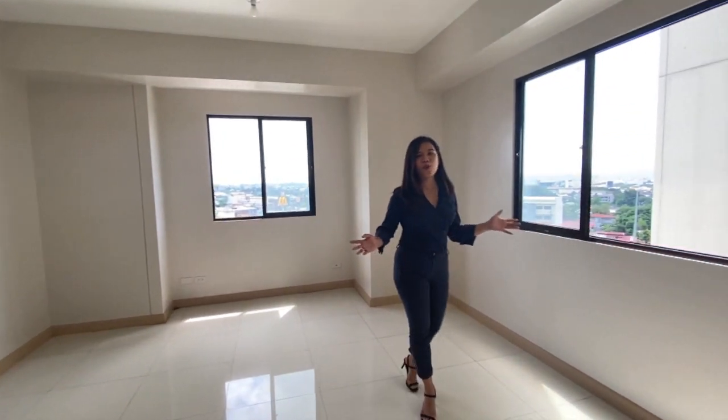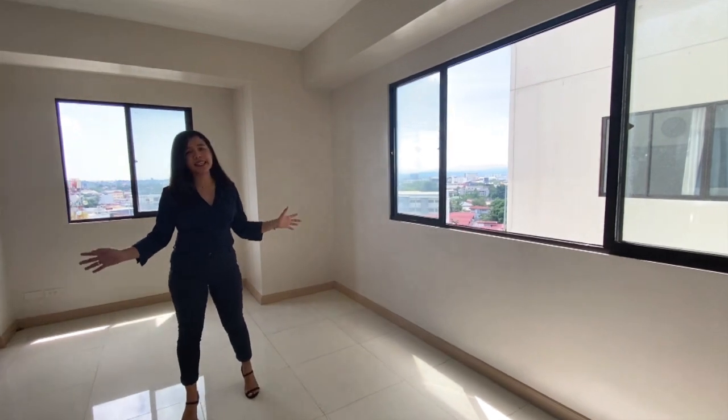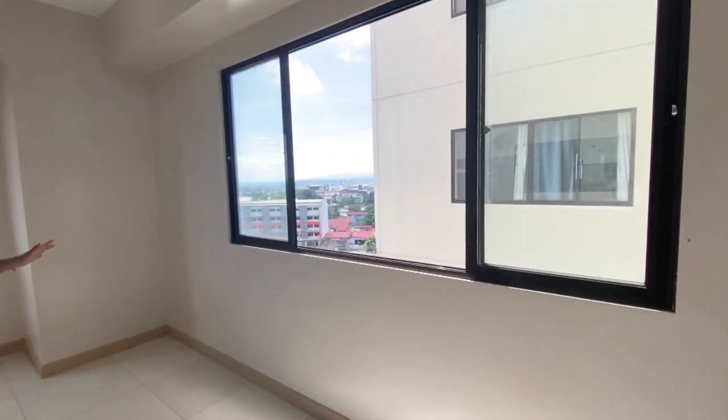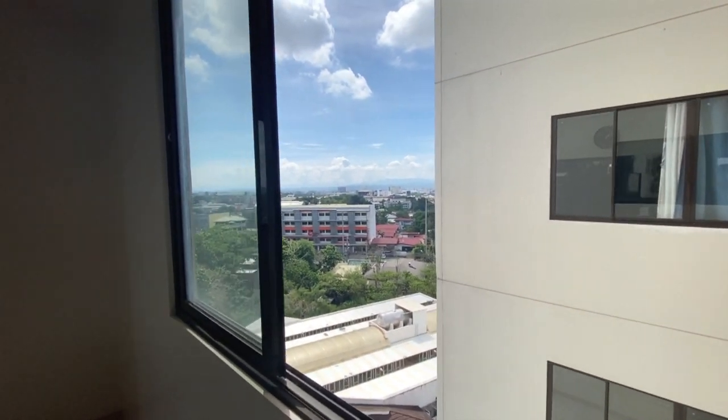Now here you will be welcomed by a very spacious living and dining area. And since this is a corner unit, it is well ventilated. And you'll get to enjoy more views and natural light, which makes the room even brighter.